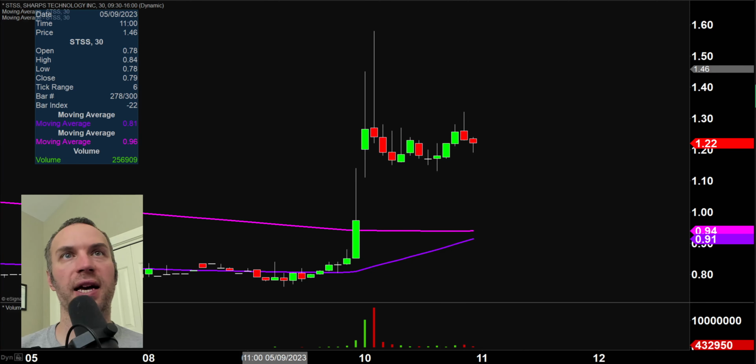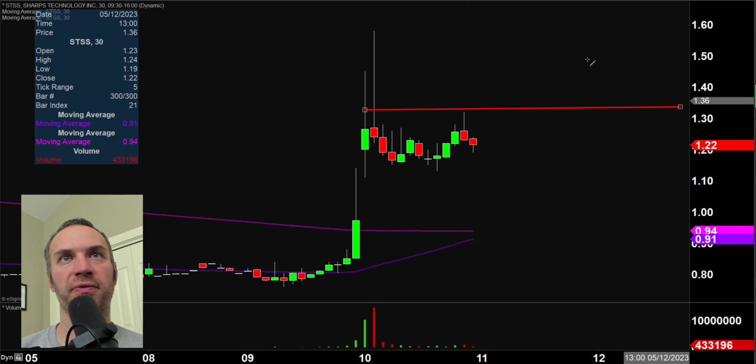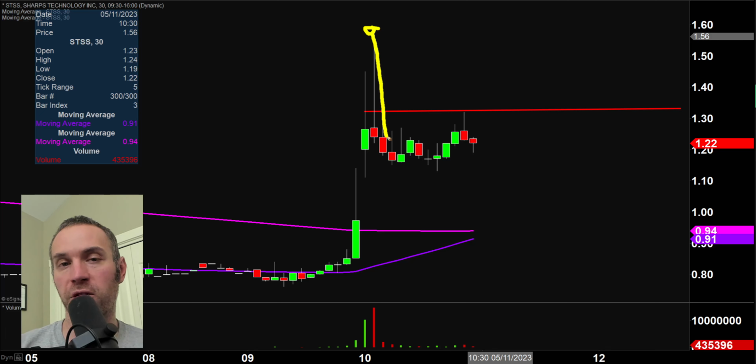Next one, STSS, and I like this because it's got a well-defined area after a pretty crazy pullback, but the end of the pullback is what is providing a lot of interest in this one. And the key breakout point right there at $1.33. What I mean about the pretty crazy pullback is, think about it. At one point, the price was all the way up here, and then it started to fall and fall and fall and fall. And at that point, it became a very real question to say, wow, is this some sort of pump and dump, gap and trap where this thing's going to crash downwards?